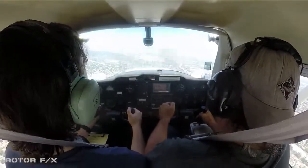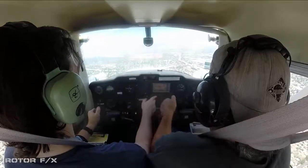135.0, Whiteman Tower, 10789er. Push this button, please. The white double arrow.